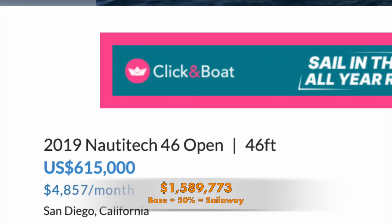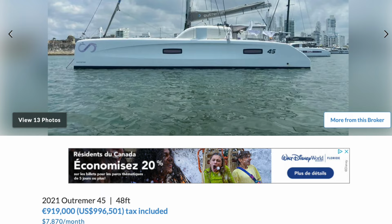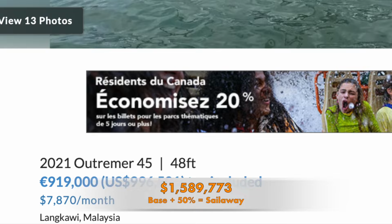If I had the money, I'd still go with the Hallberg Rassy. But if I don't, the Nautitech, I'd be happy. Next up is a 2021 Ultramar 45. They're looking for a million versus my million six. I'd probably do the Ultramar on this one, especially given that they do have a world rally for 3 years.